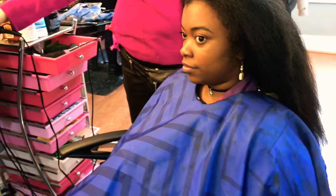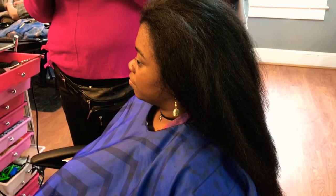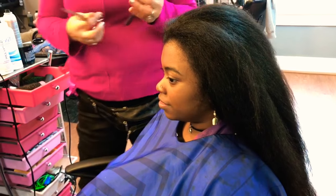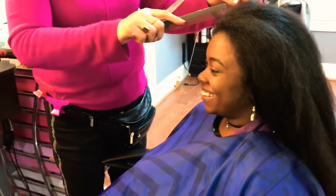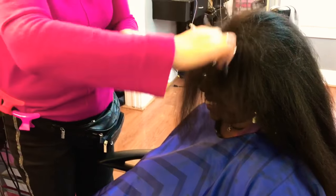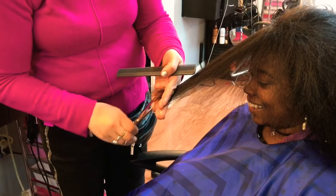In the bang area, if you leave it curly, it would look better. Just a little bit, not too much, okay? I know you want to grow it out. She says, oh, please do that, okay? Just a little bit.